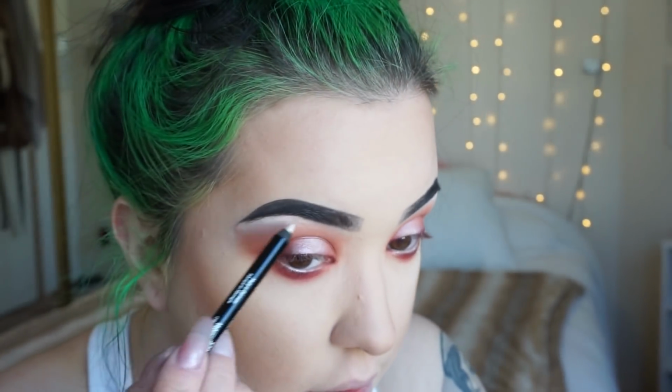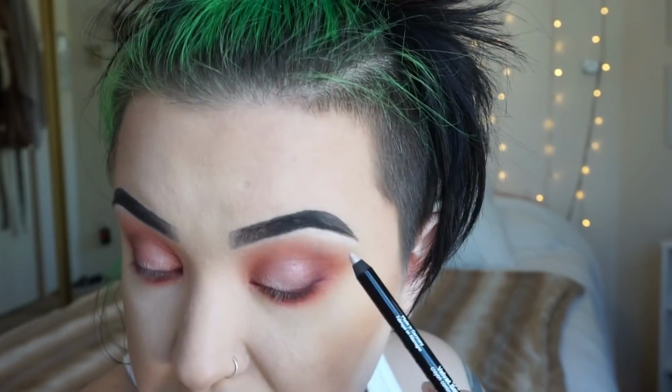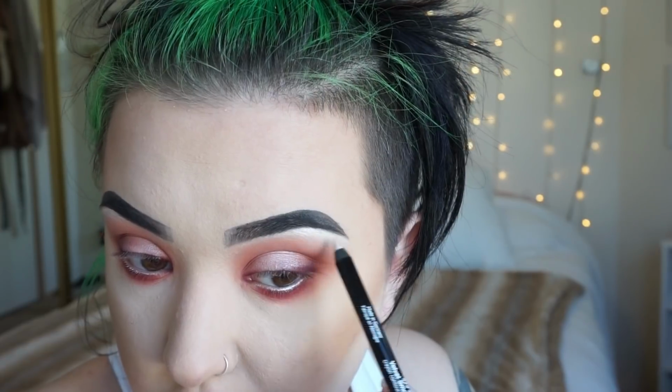I feel like this would be a good brow bone highlight. Why not? Just toss a little of that on there. Oh yeah, that's really nice. Just adds a little bit of shine. Whatever, it's fine. Then we're gonna take the Eye Candy Glitter in Tangerine Twist.